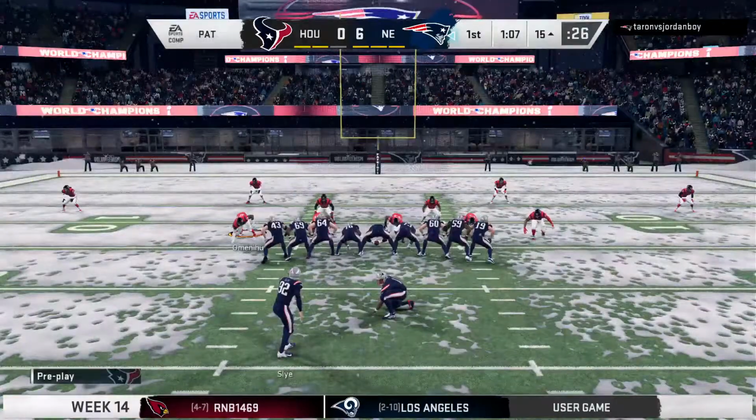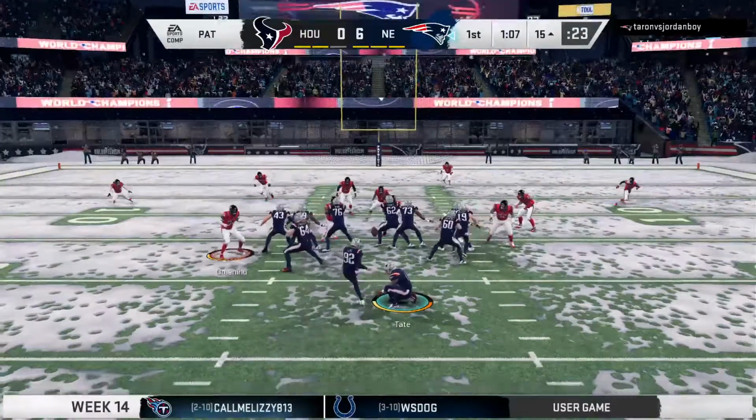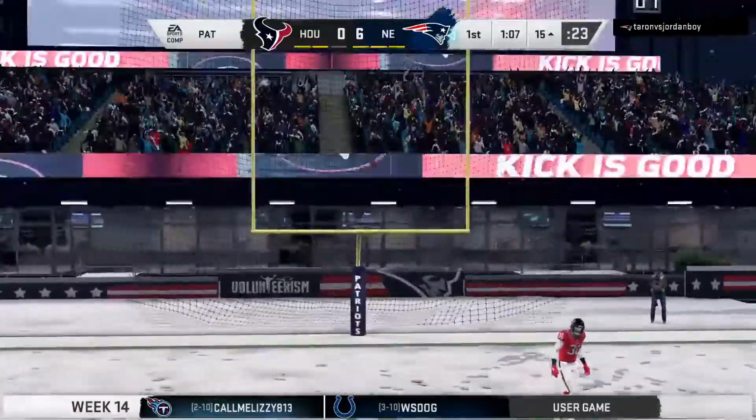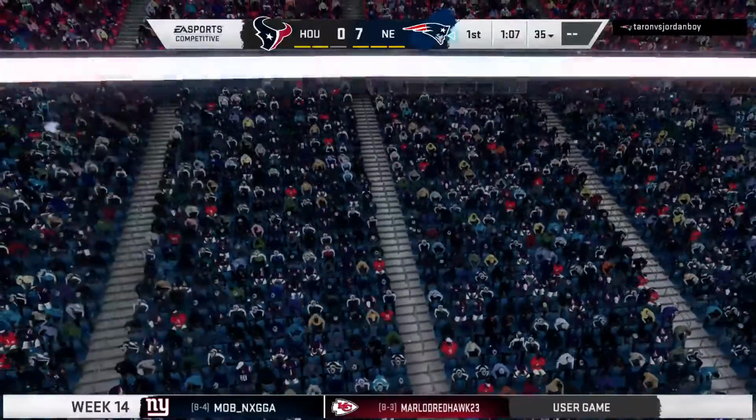Now the try here for the point after. Now these are not going to be easy on a cold, snowy night, but this one is up and through.